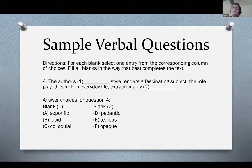When you're approaching these text completion questions, sometimes you may find it easier to fill the later blanks and work your way backwards, because a lot of times the first blank is left deliberately vague. As you start filling in correct blanks later in the passage, it makes it easier to fill in the first ones. Not always the case, but a lot of times filling in from the end back to the beginning tends to be a good strategy.